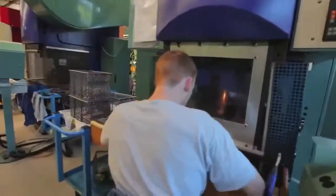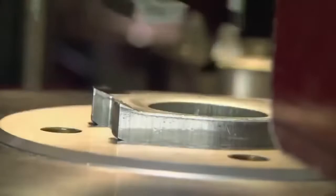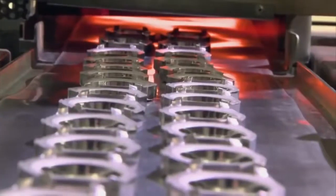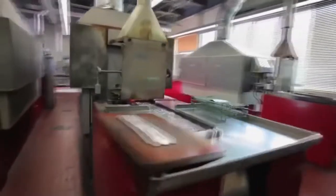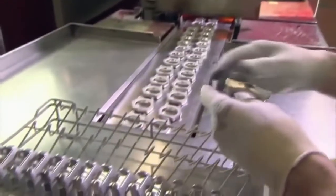Then, the blanks move through 15 different stamping machines, each further refining and perfecting the case's shape. Between each stamping step, specialized ovens heat the cases up to over 2,000 degrees Fahrenheit. This further strengthens the steel and makes the cases resistant to fractures and breaks.